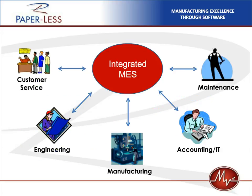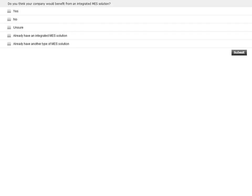So what we're talking about there is an integrated MES, where all of the information that's collected is suitable and satisfactory to all these areas, and it's all done in one database so that we don't have the degradation of our data integrity. And an integrated MES can bring you that particular benefit.